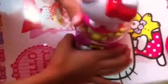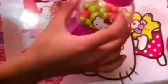Okay, like that. And for the stickers, I'll be using to put it here. I'll be picking this one and put it here. And try to do this.